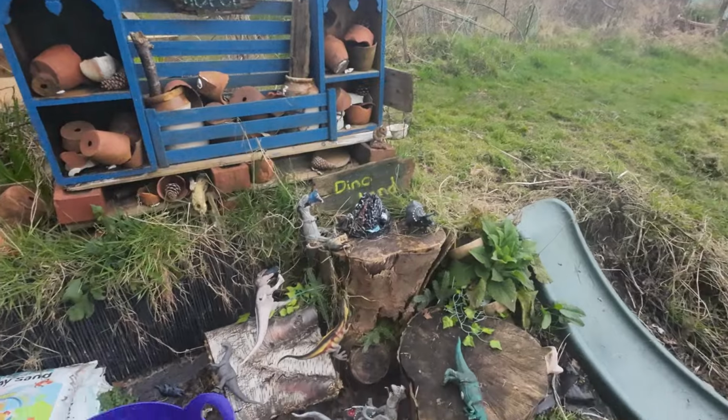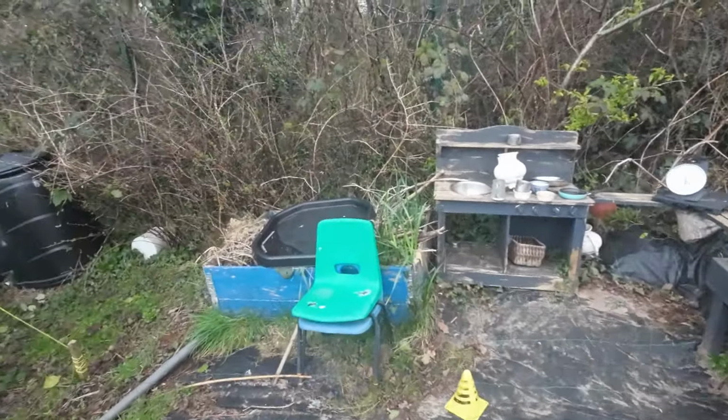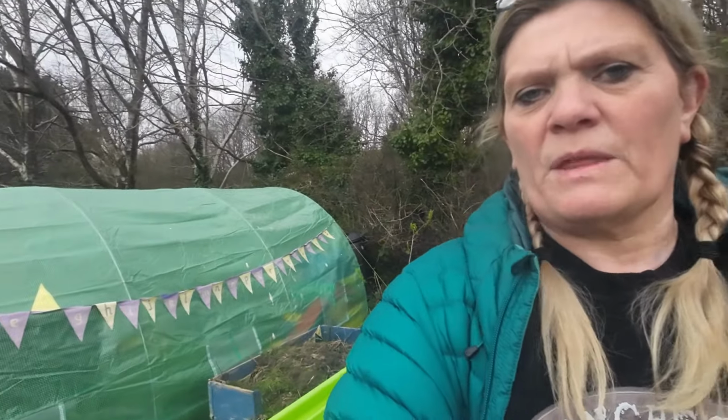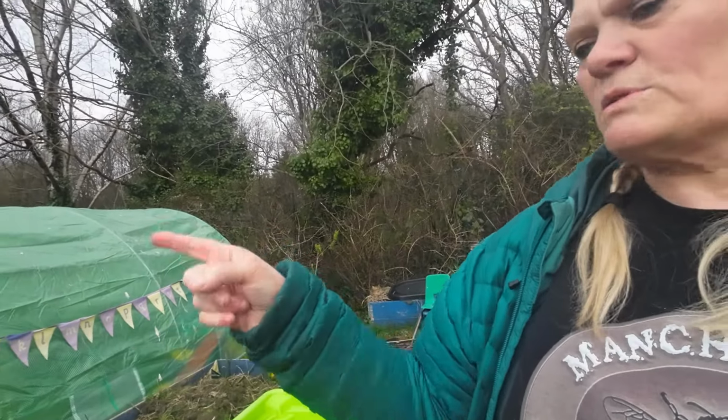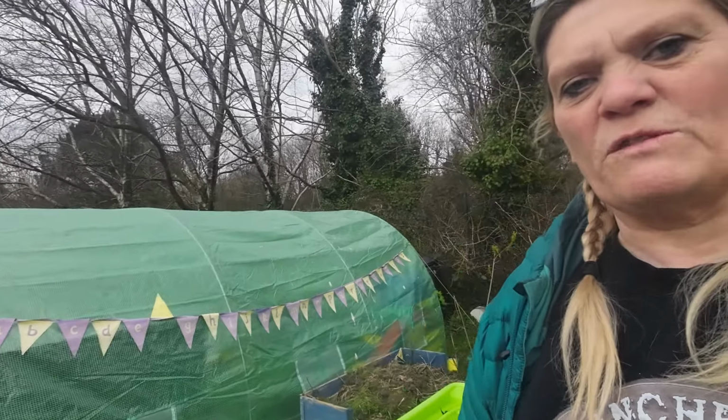But there's a dino land, but it's a little bit messy now because I haven't really brought the children here yet because it's a bit too cold. But you know what, it's a great little space, it really is. It's a lovely little spot for them. Yeah, but that's my delusions of grandeur. I thought I'd have a big shed come summer house, and I didn't. I just got a big polytunnel because it was a fraction of the price.